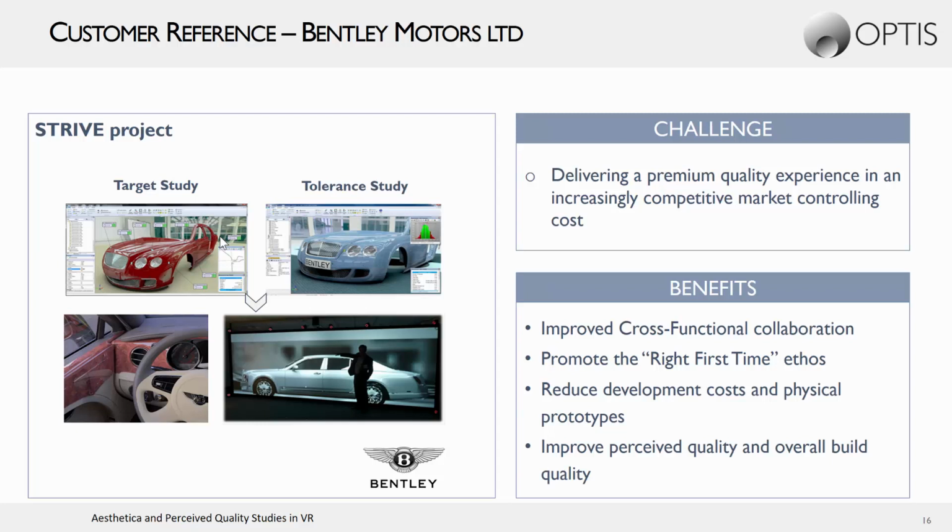The second case reference which we have here is Bentley. Bentley have been using the product for a number of years. Obviously, it's shifted several times within the organization itself, but through a research project we worked on called Strive, we were able to help them understand how to use all of the Optus tools in an integrated way, not just Aesthetica, but also all of our VR products and our manufacturing simulation products.